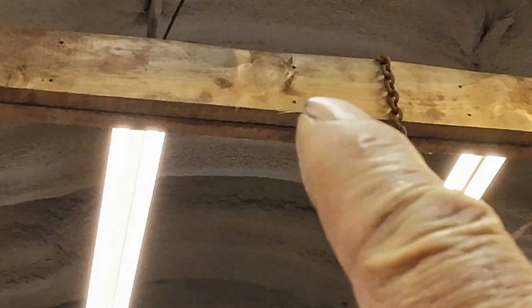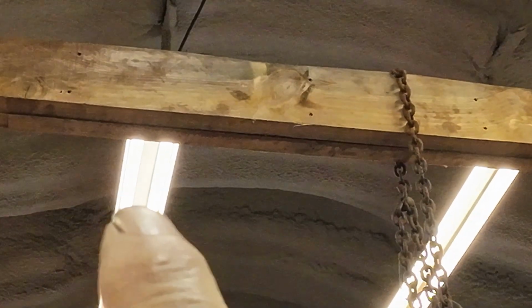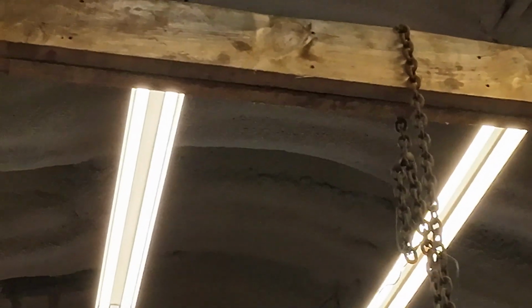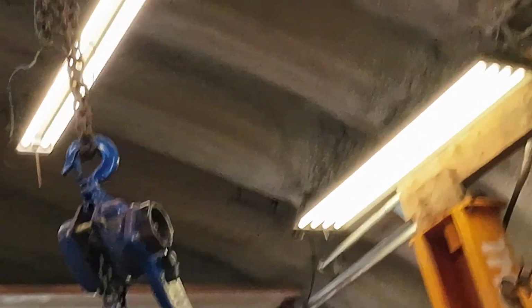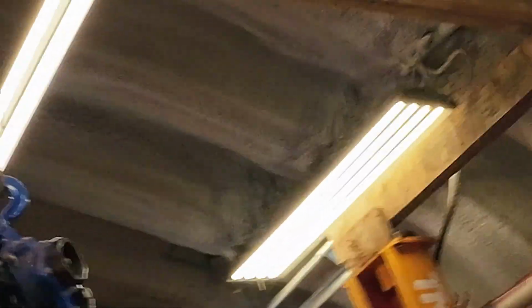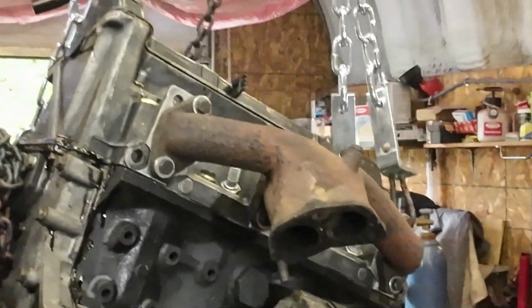Not quite. There's a knot right there. So the other knot's about there. So they're not exactly opposite, but that's knotty pine, and it might be very, very knotty, hey? Anyway, we'll just, whoa, that's close in.